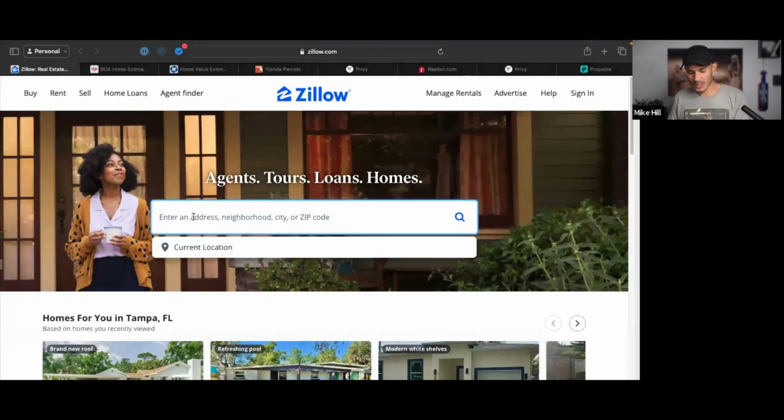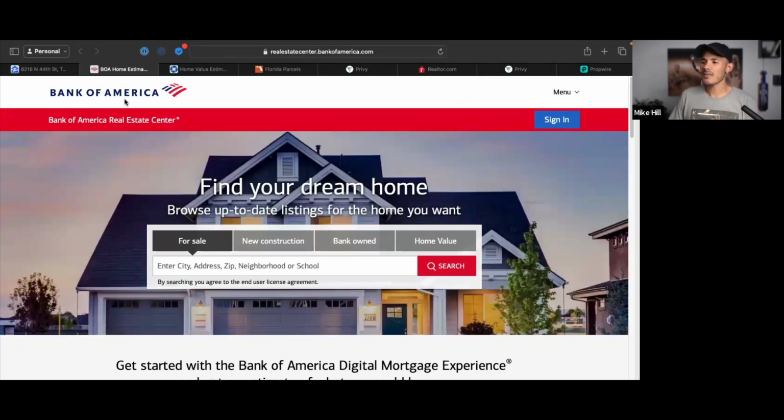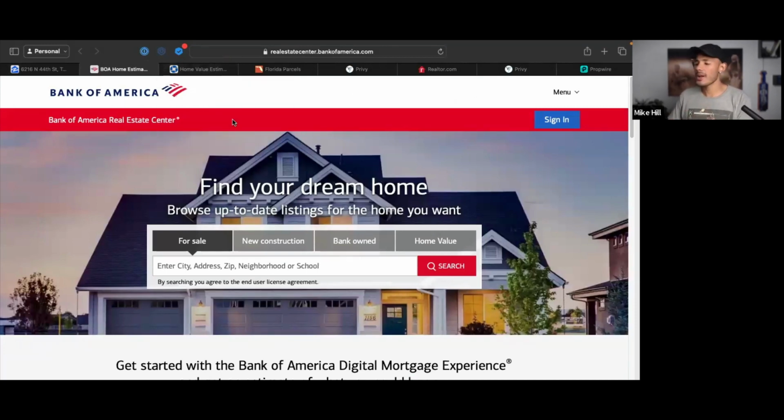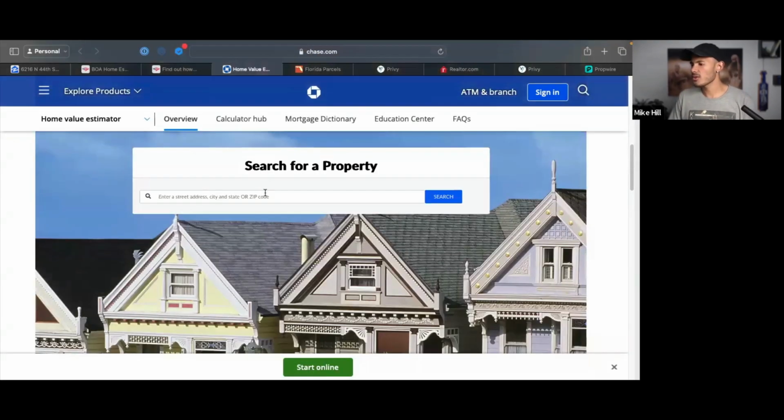So one, I'm just going to dump that into Zillow. Okay. This next site is the Bank of America Home Estimator. If you just go to Google and type in Bank of America Home Estimator, this site pops up. We want to make sure we go to home value. Okay. Click that there. Boom. That's going to search. Chase is another one that you can use.